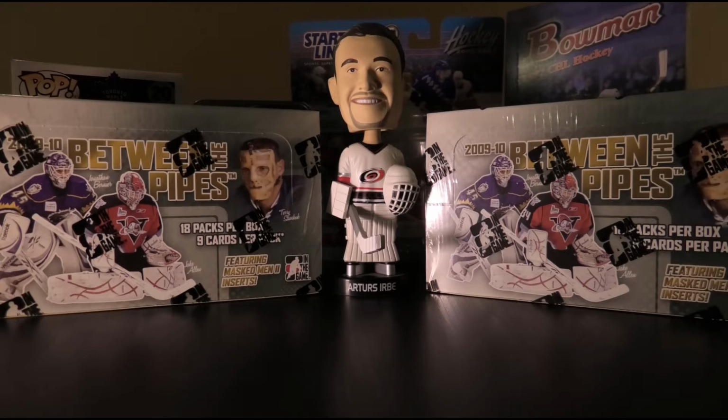This was the first product ever in my collecting history that I bought a case of, and I've found that, of all the Between the Pipes series, this is probably the most loaded when it comes to hits, and the quality of hits. As a result, I wasn't, of course, the only one who discovered that. This product has become probably the most scarce of the Between the Pipes years, with the exception of the first 2 years, that is 01-02 and 02-03.